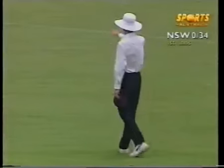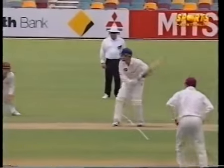Oh, that is a brilliant shot. Hit in front of square and right in the middle of the bat. Mark Taylor has played 2 magnificent pulls. That one's certainly the best of them.